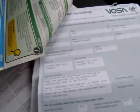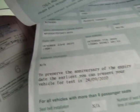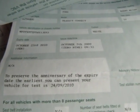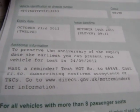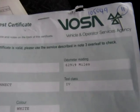All the previous MOTs from its first MOT are here. So its first MOT in 2009, when it was 3 years old, was done at 46,000 miles. The following year, 2010, 58,000 miles. And then last October the 14th, 2011, it was reading 62,000 miles. So it's not done a lot of miles over its life so far.